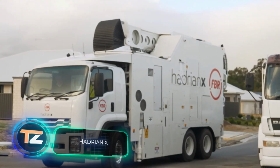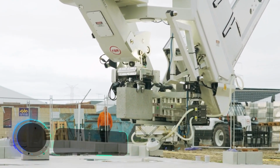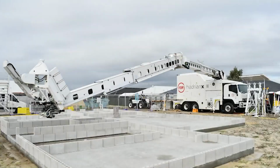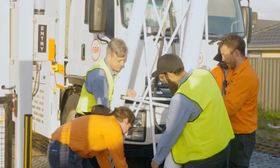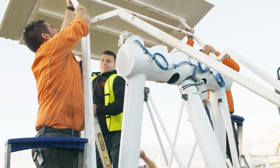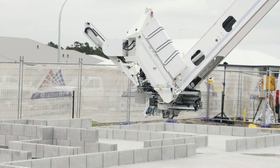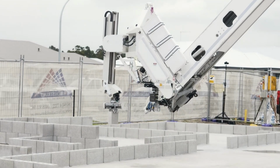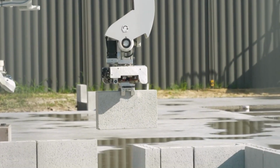Hadrian X. Laying construction blocks is a tough and exhausting job, which fortunately will soon be left to robots. Hadrian X from the Australian company Fastbrick Robotics is still under development. However, over the past few years, the inventors have been able to increase its output from 85 blocks to 200 blocks per hour. A new version that could lay more than 1,000 blocks per hour is already in development.